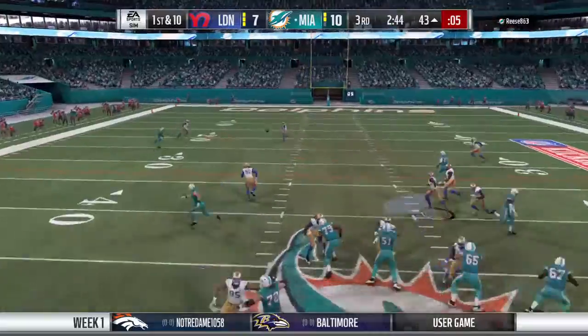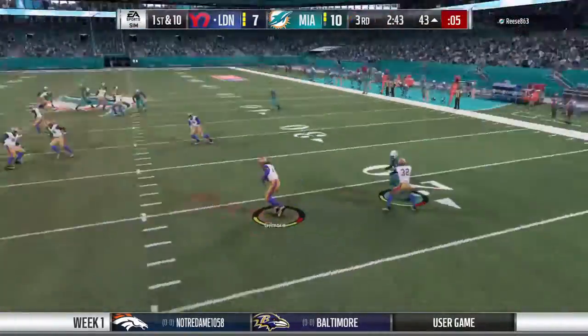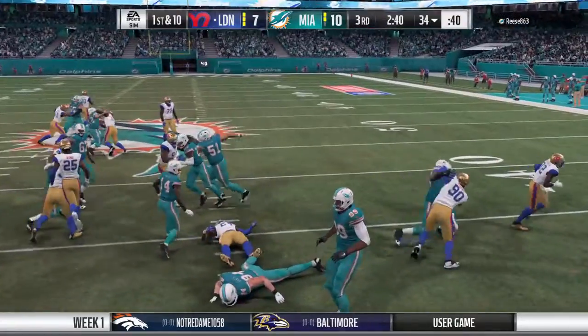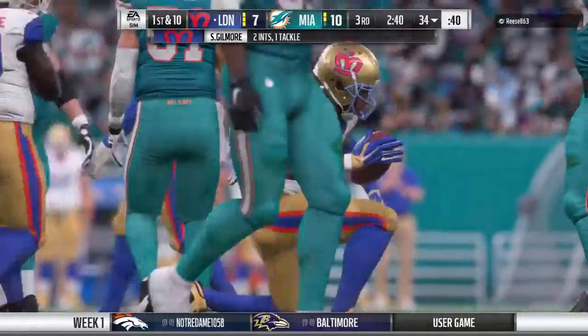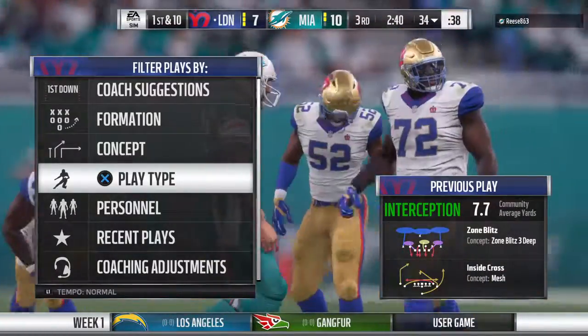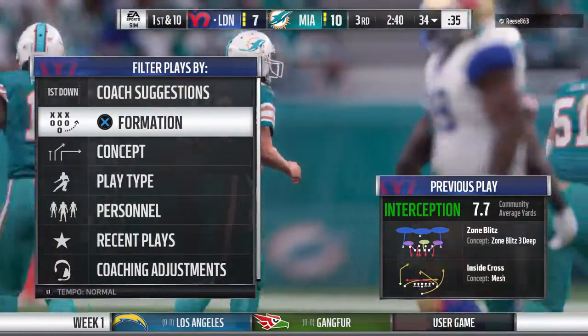On 1st down, Rodgers. Into a double team, and it's intercepted. Picked off by Stephon Gilmore. And the return will be stopped at the 34-yard line. This defense figured out something in the locker room. That's 2 third-quarter picks now.